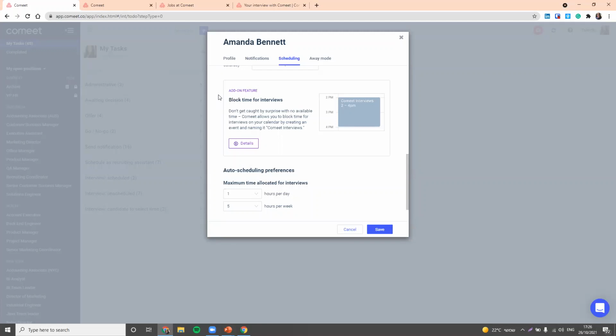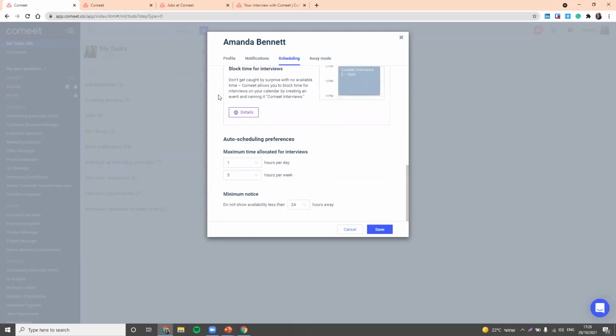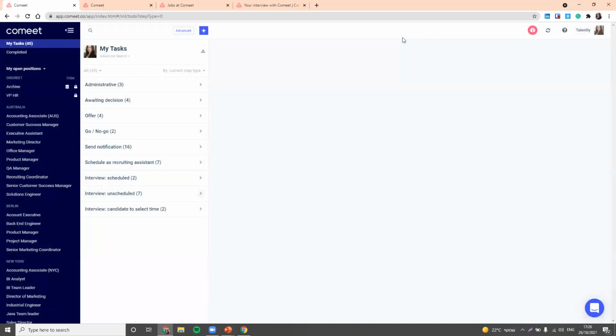So we finished setting up auto scheduling. We've set up our working hours. We've set up the maximum time allocated for interviews on a daily and weekly basis and our minimum notice. Once you're all done with this, you're going to go ahead and click Save. Now, when you're ready to send out the email to the candidate, you'll go to one of your candidate cards.